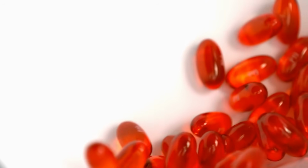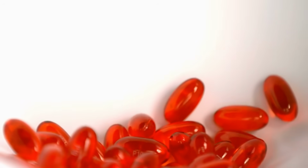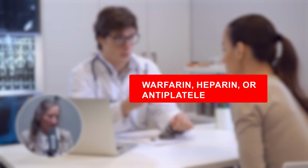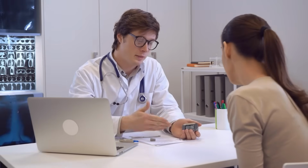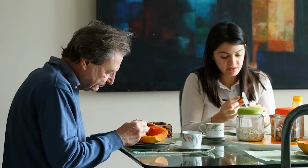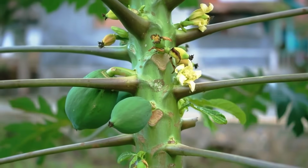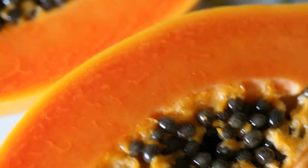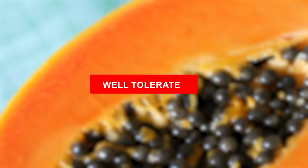If you take blood-thinning medications, be aware that high levels of papain can increase bleeding risk. Those on warfarin, heparin, or antiplatelet drugs should discuss papaya supplements or a major increase in papaya consumption with their doctor. People allergic to latex or certain fruits may experience reactions to papaya, especially to the unripe fruit or the sap. For most people, though, ripe papaya in food amounts is safe and well tolerated.